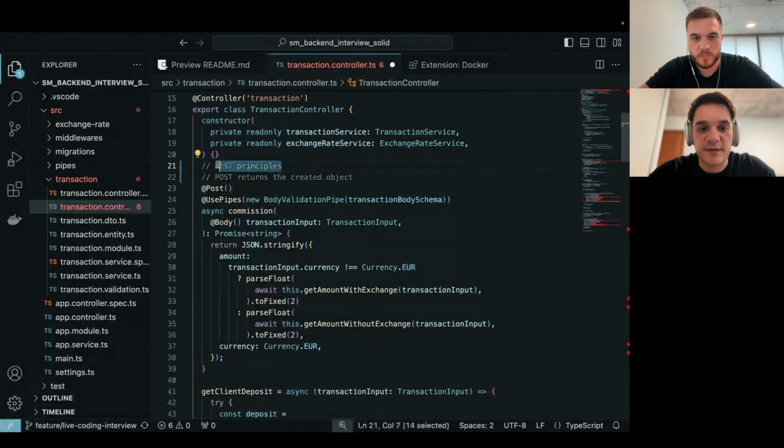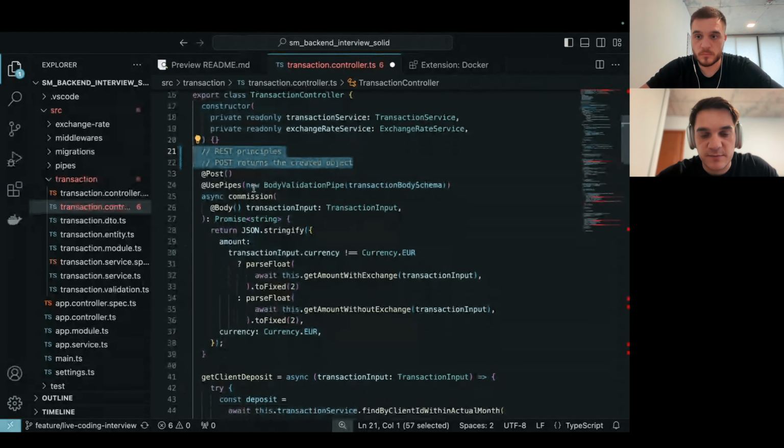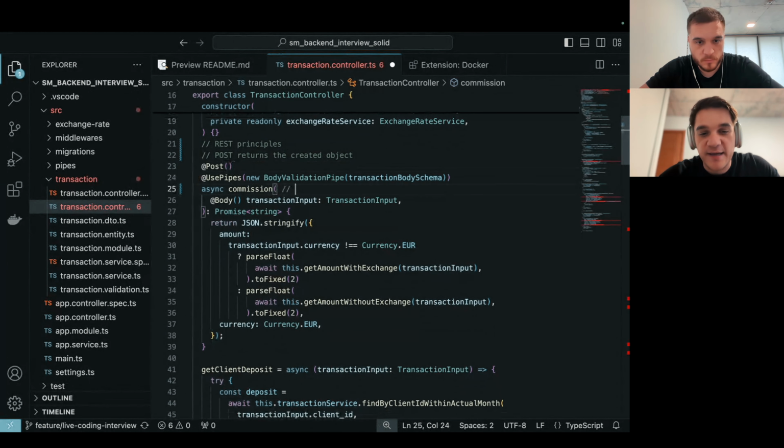You want to know REST principles, you want to know what a REST endpoint looks like, what would be non-RESTful, and how to be able to correct these kinds of code smells. The second thing would be naming. Functions should ideally have action names because functions are actions, and they should be explicit, which removes ambiguity and makes everybody understand what this function does.